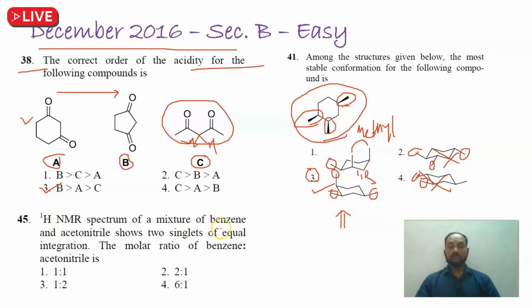The H1 NMR spectrum of a mixture of benzene and acetonitrile shows 2 singlets of equal integration. What is it saying? Benzene, C6H6, and acetonitrile, CH3CN, show the same integration. It means that the signals due to CH3CN and C6H6 have the same height. It indicates both the signals are contributed by the same number of hydrogens.